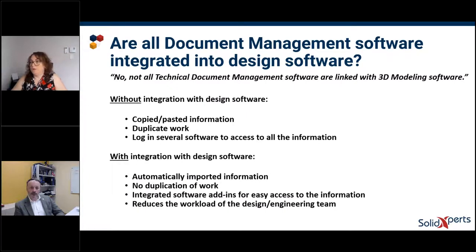Are all the document management software integrated into design software? No, unfortunately, not all technical document management software are linked with 3D modeling software. So I want to show you here just the difference between if you have the integration with the design software and if you don't have the integration with the design software.